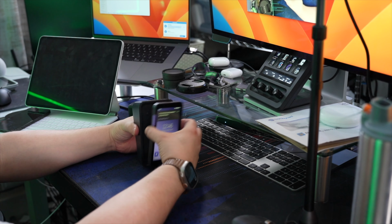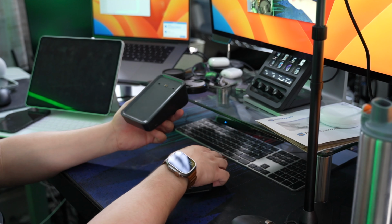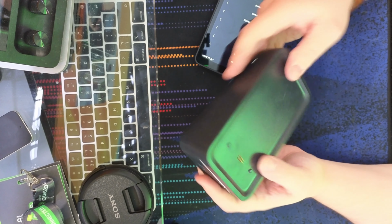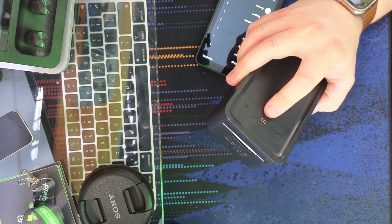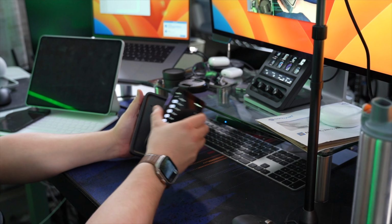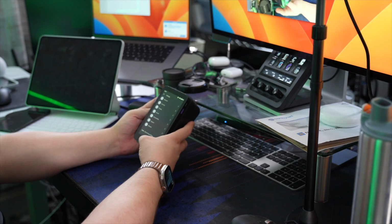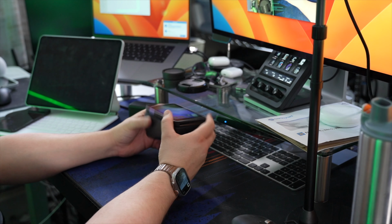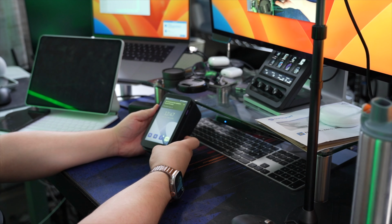I love this whole idea of taking it away from the base station. Just so you know, the base station itself is a place to charge the item, and it will receive power through the little area here. But ultimately, you'll see here, it actually has a built-in printer as well. So when it's connected like this, it gives me the option to take a printout of whatever it is I'm trying to print, like the receipt itself.